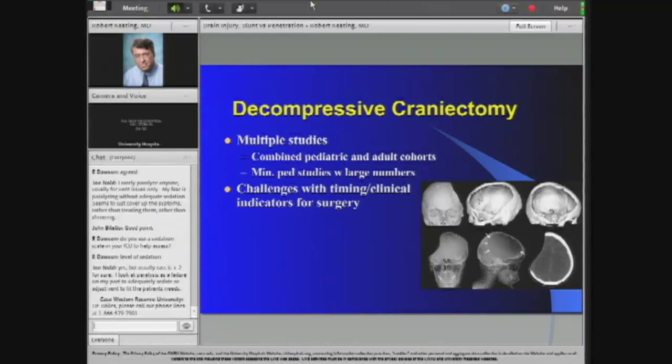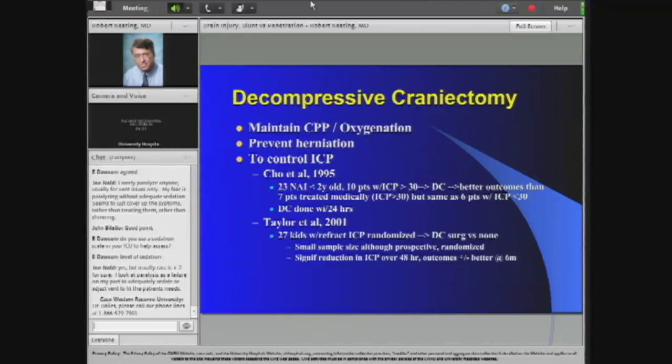The bottom line is the decompressive craniectomy is there to maintain your cerebral perfusion pressure. It's there to prevent herniation. And really, when you look at the studies from Cho in 1995 and Taylor in 2001, these are really the first studies to look at this on a larger scale, just in kids, and they demonstrated that decompressive craniectomy, no question, reduced your intracranial pressure, but it was less clear what the outcome benefit was.